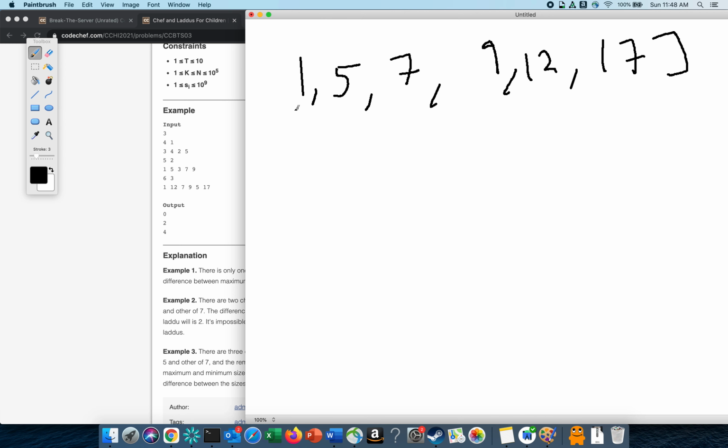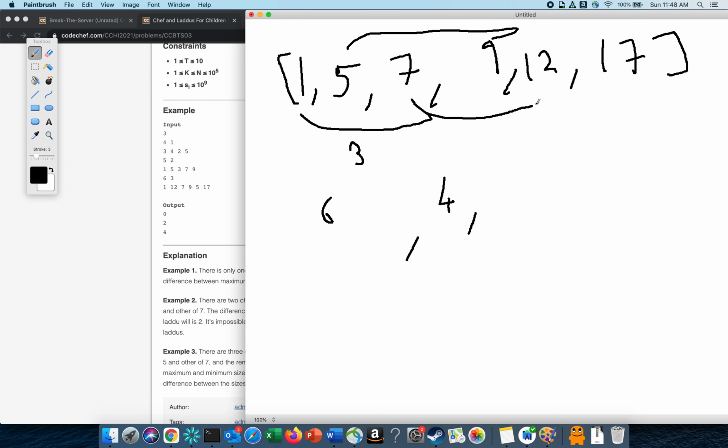Right? So after sorting, my array would look like this. Now I know the size is 3. So what if I do a sliding window, because now it's sorted? If we took a greedy approach and take the size of 3, here the maximum difference is 6. Okay, what about this? Its maximum difference is 4, then this one it's 5, and in this one it's 8. Okay, so this is our answer.